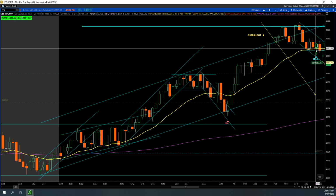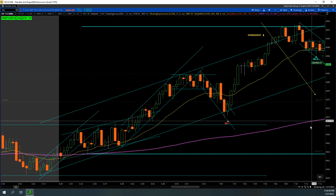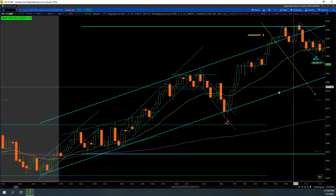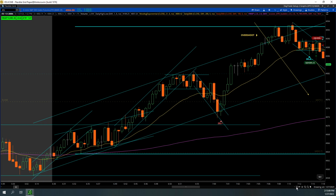Later, I drew this trading range, and I realized actually I was in a trading range. This is a risky trade to take. On top of that, it was an overshoot, so I had to break. And most likely it's going to come back down and test this bottom line. I didn't think about that in real time, and as a result, I get burned. I get stopped out right here.